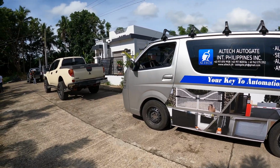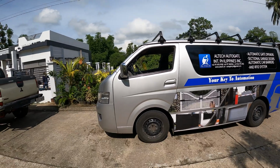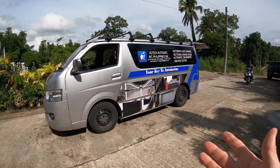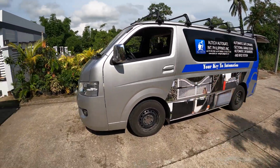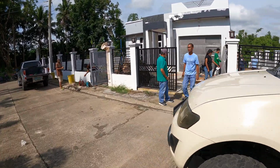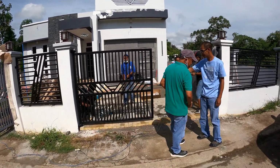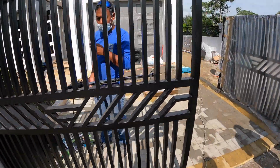Well, there's just a bunch of stuff going on today. When you're building, expect the unexpected, and that's kind of what I didn't expect. This here is the automated gate opener company right here. And what they're doing over here, they're actually going to be installing automated gate openers for the two primary gates that go into the garage. And as you can see, here's some of the hardware that they have.